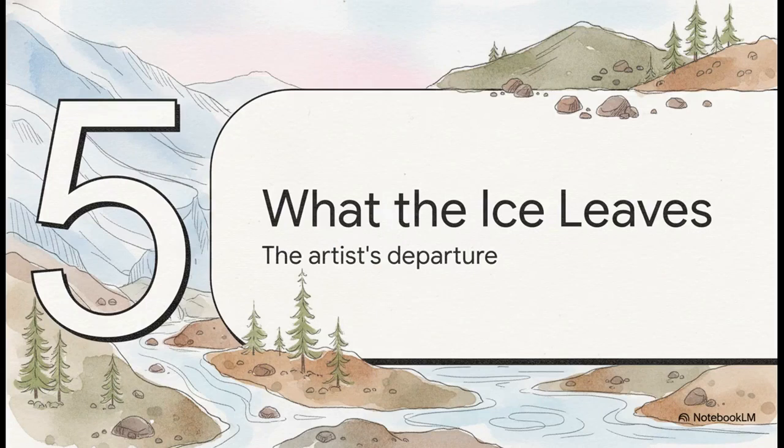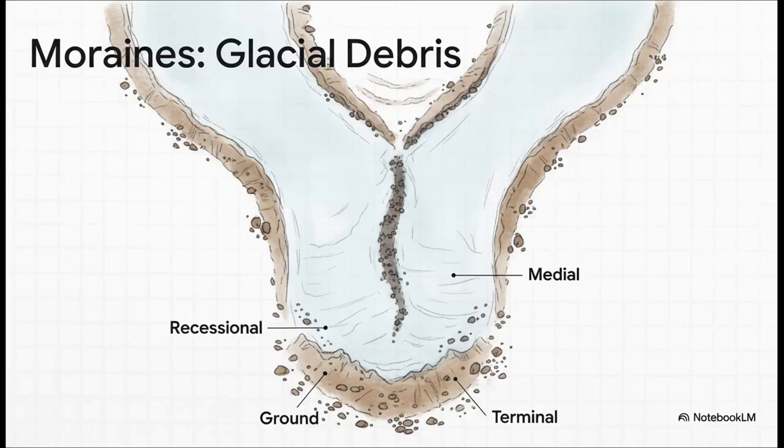So, we've seen what the glacier carves away. But the artist isn't just about destruction, it's also about creation. When the ice finally retreats, it leaves a whole lot of stuff behind, all the rock and dirt it was carrying, and that debris creates a totally new set of features on the landscape. We call these giant piles of glacial junk moraines, and they're like clues left behind.